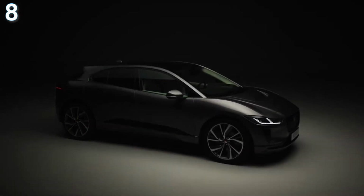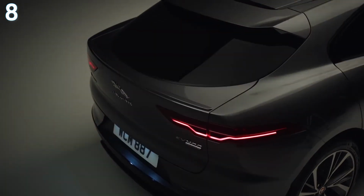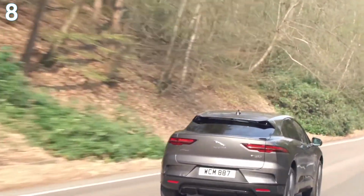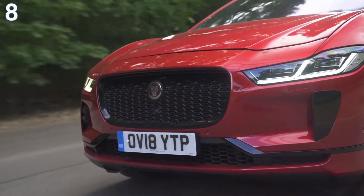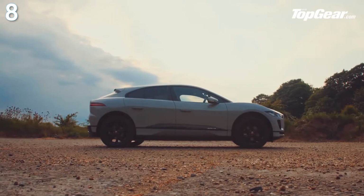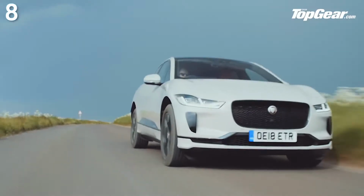8. Jaguar I-Pace. At number 8 in our list is the Jaguar I-Pace. The I-Pace is the first EV from Jaguar. It is one of the best vehicles the firm has ever made. The Jaguar I-Pace comes with a dual electric motor configuration, producing 396 horsepower and 696 Nm of torque, enough to deliver a 0 to 60 mph time in less than 5 seconds.